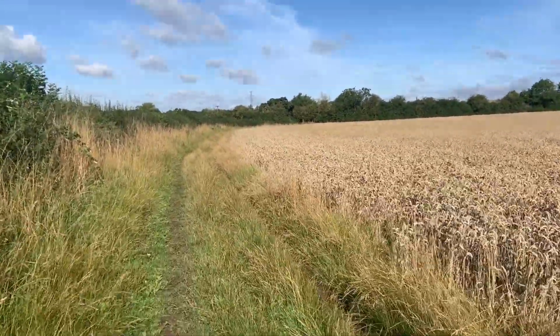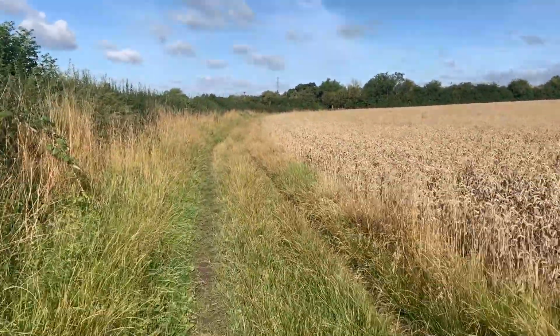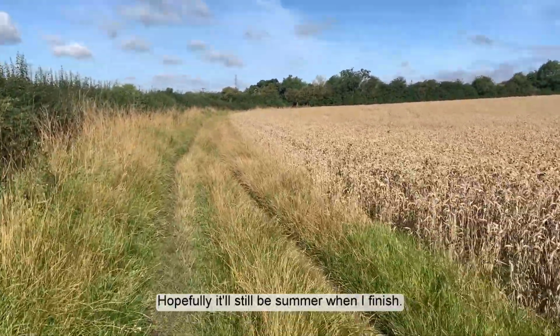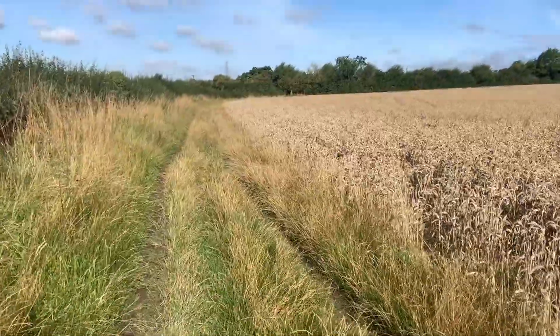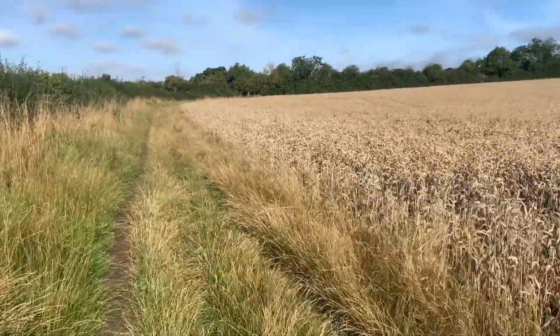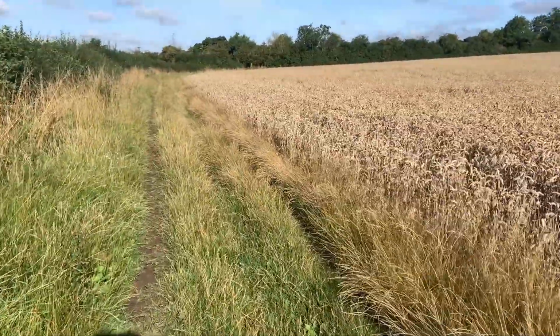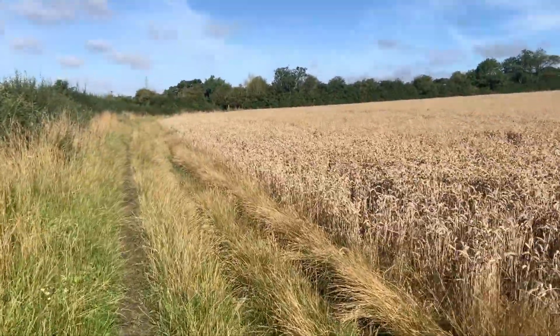It does make me wonder if by the time I get to the end of the round, everything will have been harvested and we'll be well and truly into autumn. I don't know. It really depends what the weather does and whether I can get out on consecutive weekends to finish off the last 45 miles or so of the round that are still ahead of me.